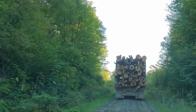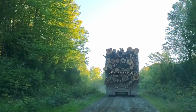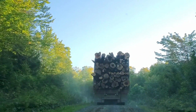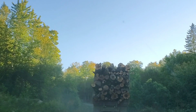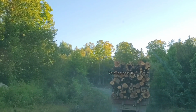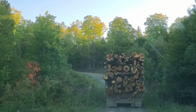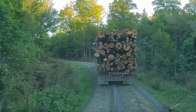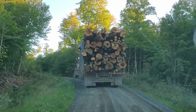This big load is struggling to go up this hill. Going really slow. Yeah, the guy is going real careful not to tip this thing over. These roads are up, down, tight corners. Yeah, take a look at the logs, some of them sticking out the side, all the crooked ones. It's kind of cool following this guy.